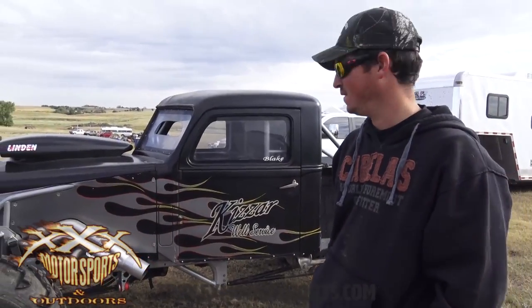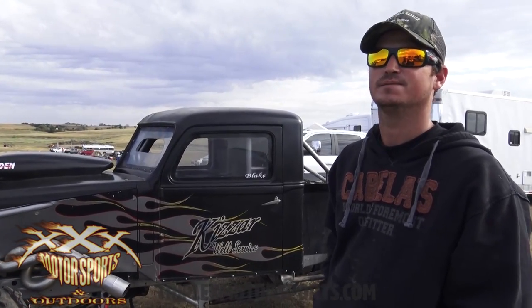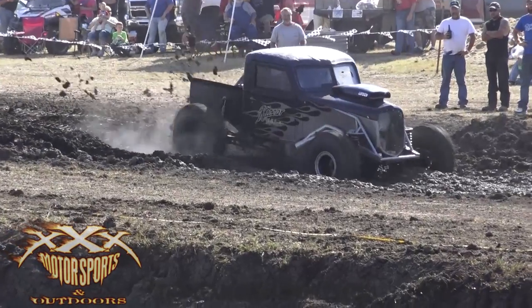Tell me a little bit about your truck. It's a 1940 Diamond T with the 540 big block in it. Running a set of 40 cuts around, 38 on the front. Very good. Well, good luck today, sir. All right, thank you. Thank you.